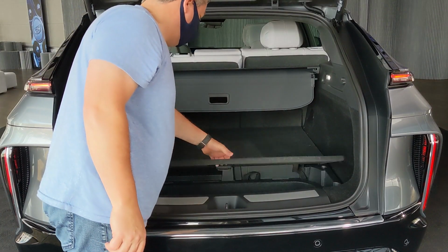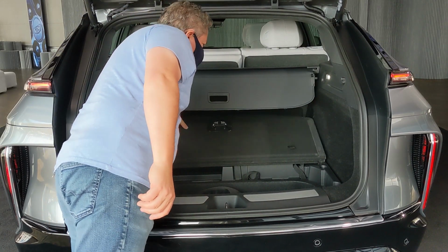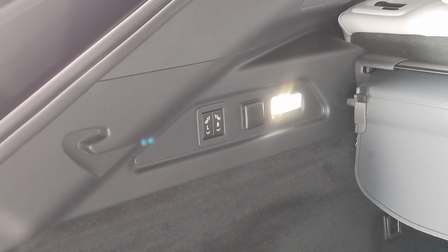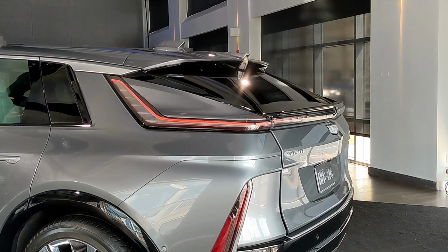The rear cargo area holds 28 cubic feet of cargo, and with the seats down, it expands to 60.8 cubic feet. The false floor lifts to expose additional cargo space where you can keep things like charging cables and connectors, or quite honestly, whatever you'd like. On the left wall of the cargo area, there are buttons so that you can automatically lower the left or right side seat, and the hatch is power operated that you can remotely activate.